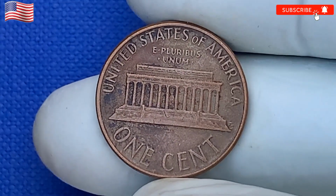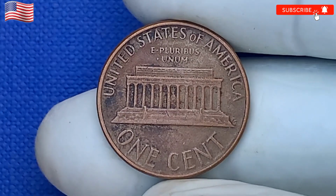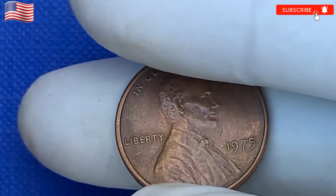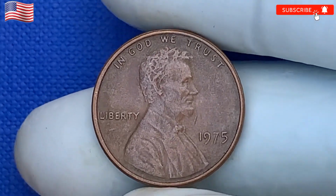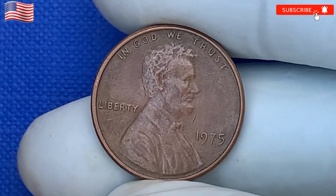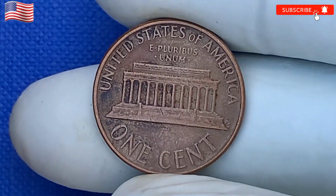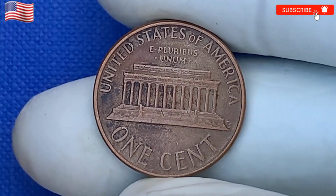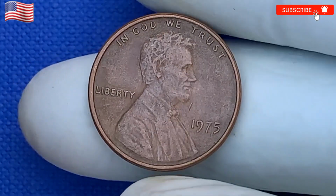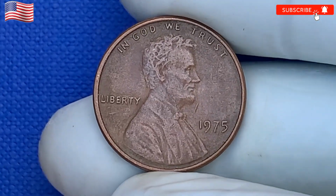By the mid-1970s, the U.S. Mint had been producing large quantities of pennies to keep up with demand, and 1975 was no exception. But what makes this coin particularly interesting is that it comes from a time when there was a shift in the U.S. economy and coin production. The U.S. Mint was beginning to move away from using silver and other precious metals for coinage, and by the 1970s, copper-plated zinc became the dominant material for pennies. But here's where it gets interesting. While most 1975 pennies are relatively common, there are certain varieties and eras that make this coin especially valuable to collectors.